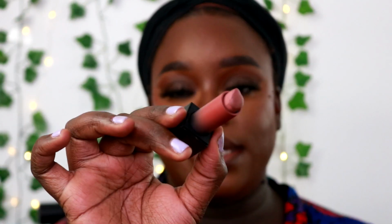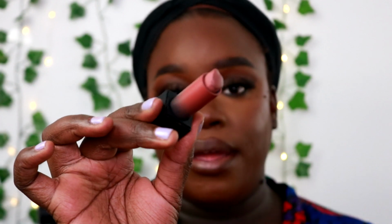Perfect. Now for lipstick, I'm gonna go in with my Huda Beauty Matte Bullet Lipstick, and this is in the shade Interview. Not sure if they still sell it. Your girl been MIA from the makeup world, but this is what it is. It's giving a nice soft pink. So I'm gonna go ahead and then I'm gonna go ahead and put a gloss on top.